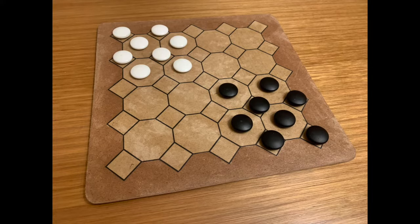Number 8, 40 Bridges. I found this game on a YouTube channel called Pocket 83. It's a really cool channel, so go check that out. He'll even tell you how to make it. You can make one that looks just like this. It's very simple. The goal of the game is to be the first player to reach the opposing corner square.